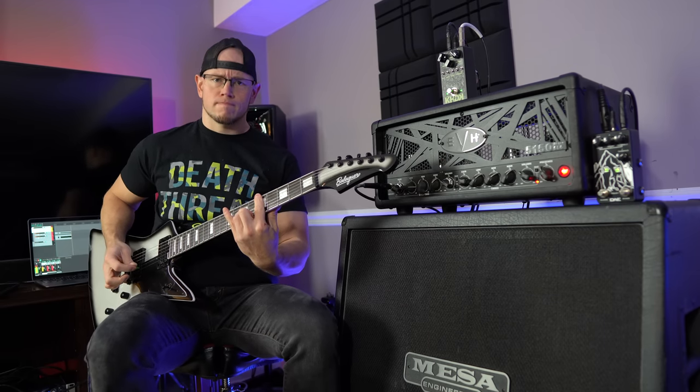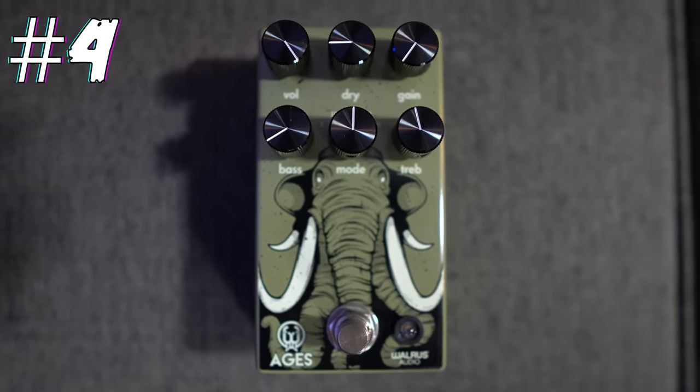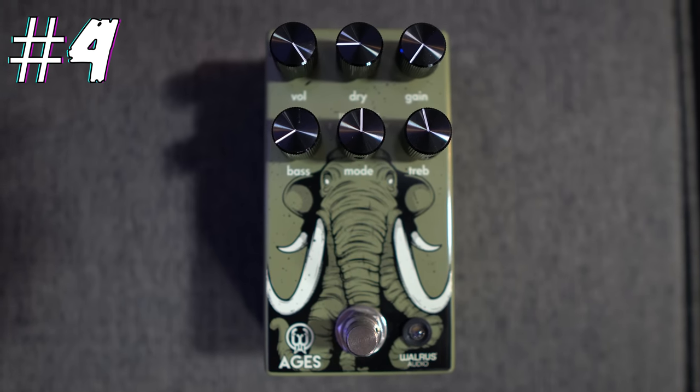All right, guys, number four on the list is the Walrus Ages Five-State Overdrive. This thing really does a number of things very, very well, and it also does something that a lot of overdrives don't really do, which is gives you a lot of options.